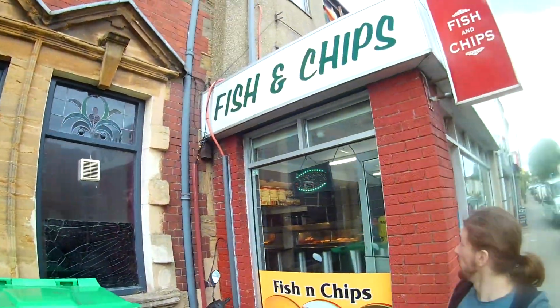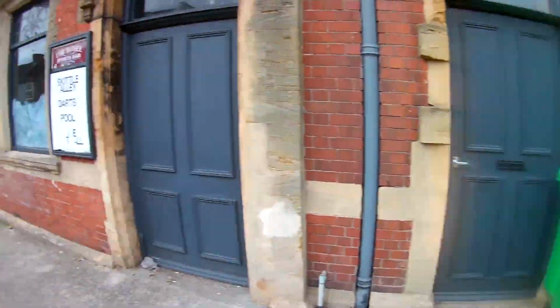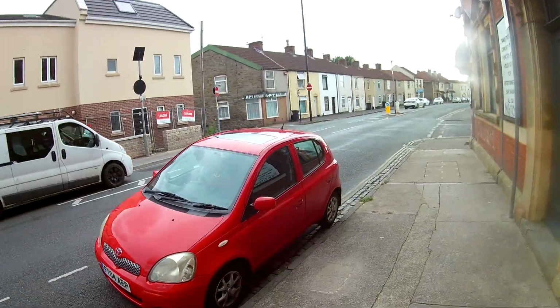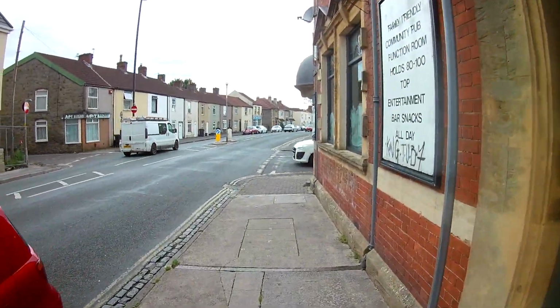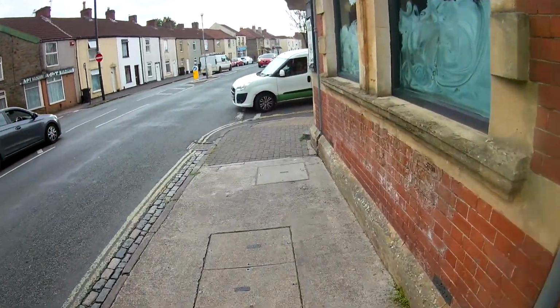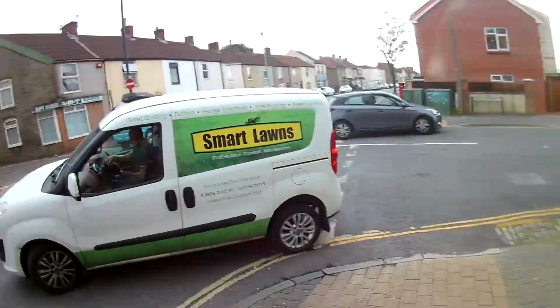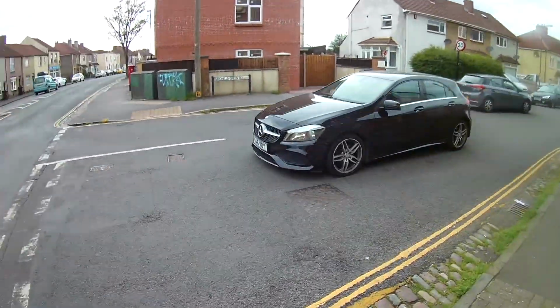Okay, so this was fish and chips. That's it, just fish and chips. Now we need to find some place where we can eat this and measure it, of course.